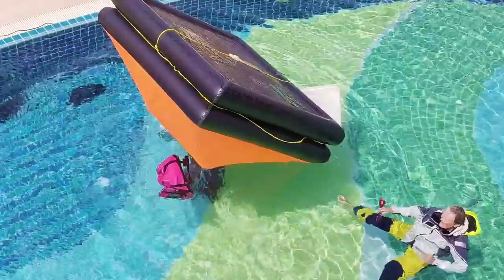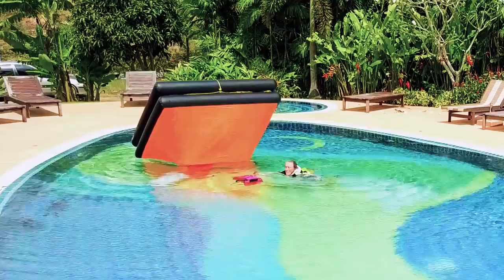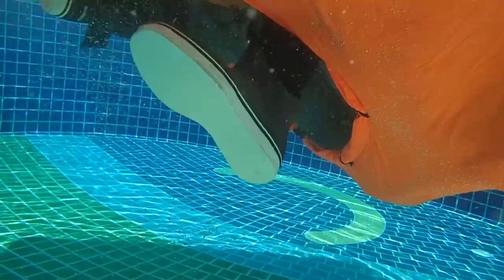So we're upside down now. As it tips up, everything that was inside flies out, including Millie in her bag. Now she's floating because she's got her floating device on, but I needed to get over and try and get hold of her pretty quickly and hold on to her while we then worked out how to get the thing back up the right way.